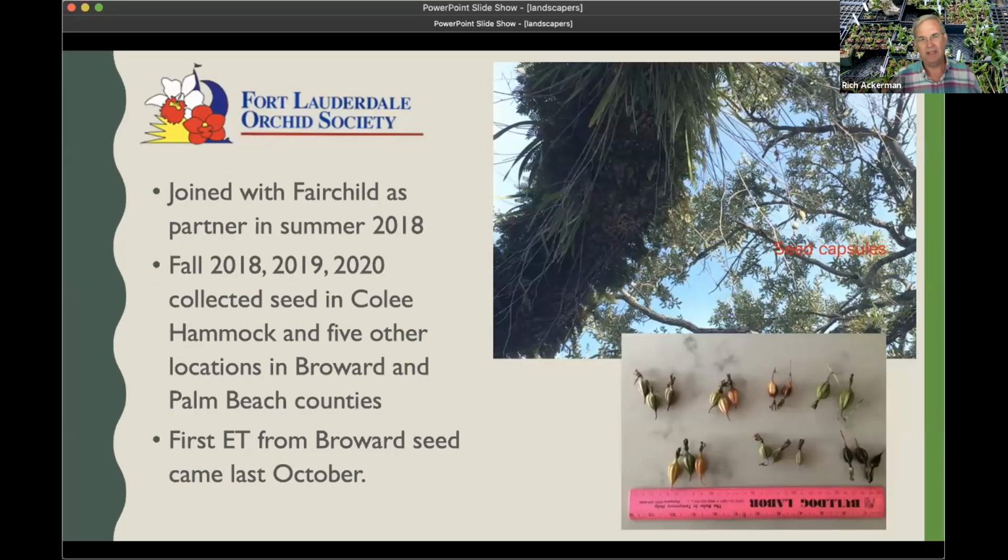We joined in 2018, and collecting seeds is a big process. You have to have permits from the state. You need to be registered. It's a lot of paperwork to go through. And so we did all of that and basically started collecting seed and sending it off to the labs to get grown out. As I said, it takes a few years. So we're just starting to see the flood of plants now from work that we did 3 years ago. The picture with the ruler shows some of the seed capsules I collected from Encyclia tampensis.